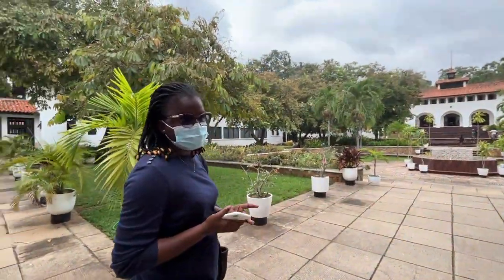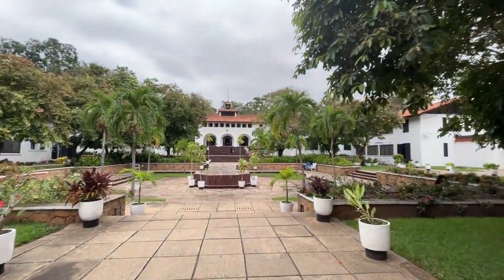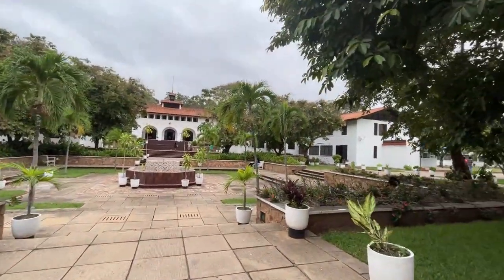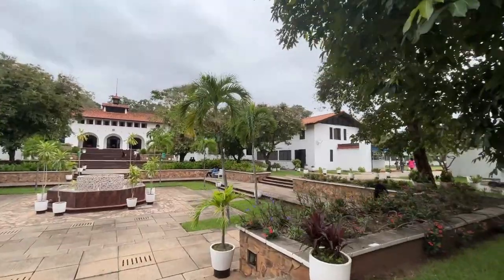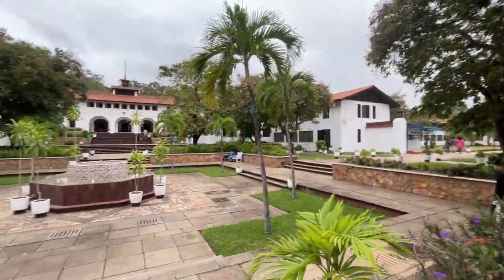What's the name of this hall? VOLTA Hall. It's the only female hall on campus. This is where I would like to stay for my school. And it goes in. It's huge. Yeah. So let's go.